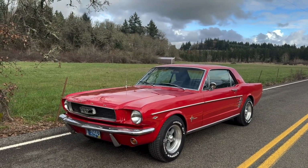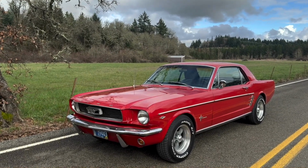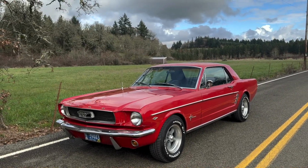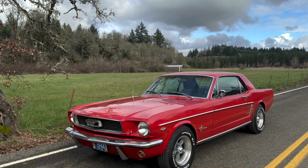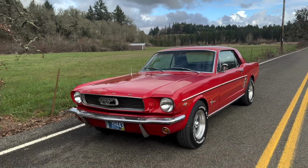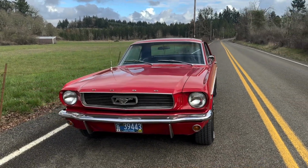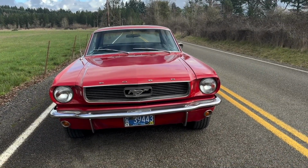The VIN number is stamped on the inner apron up front and on the door, which matches the title, and so everything's good there, which is nice to see. I haven't seen any major accidents or anything like that. There is one little spot on the back quarter panel I'll show you when I open the trunk. So with that said, we are dealers in Oregon, and it is sold as is, no warranties expressed or implied. So anyways, just walk around and I'll show you different things.